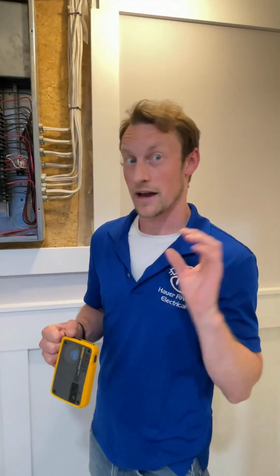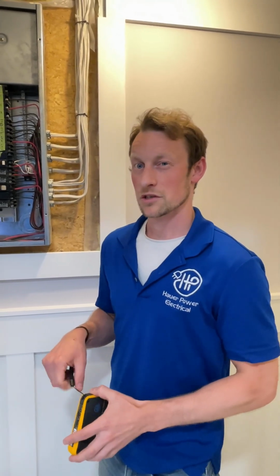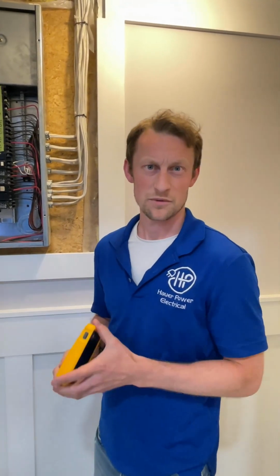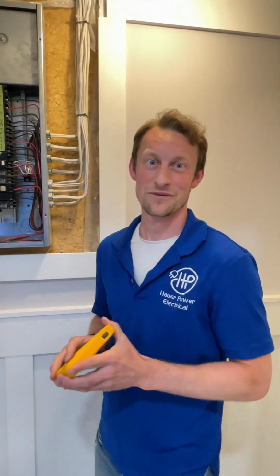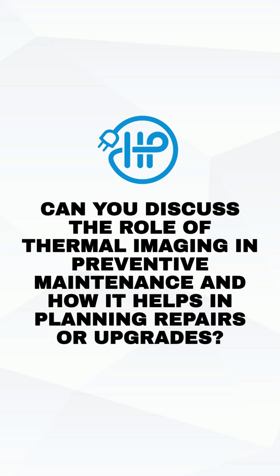And it's going to tell me the max temp and the min temp of that shot while I'm a meter away from that panel. So the big part about the training would actually relate to what you're doing, not so much a camera. I think anyone can figure out how to use a thermal imaging camera if they're tech savvy in the slightest. Can you discuss the role of thermal imaging in preventive maintenance and how it helps in planning repairs or upgrades?